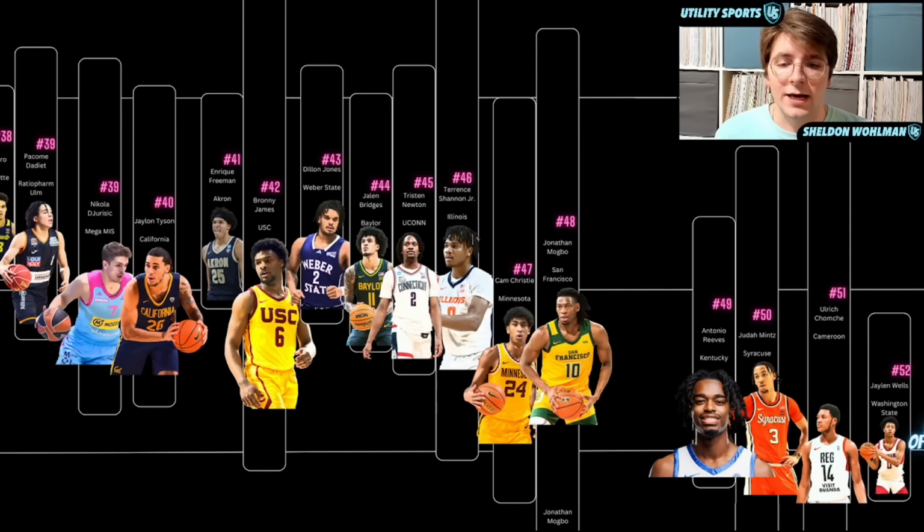Mogbo is someone who I think is going to have a real deal of suitors, someone who's going to have a lot of interest on draft night. He'll probably get drafted before pick 48 if I had to guess. Remember, this is my overall big board, not where I'm expecting them to get selected. It's a very different situation.